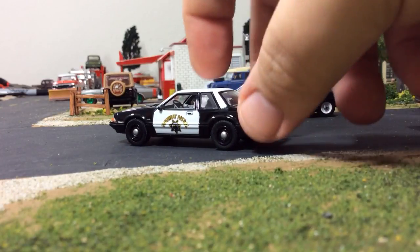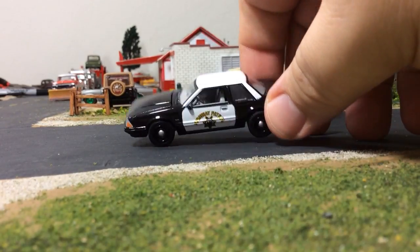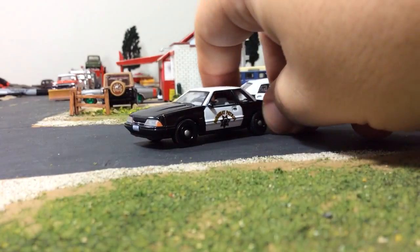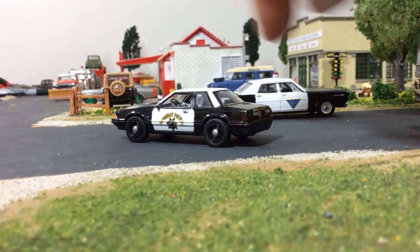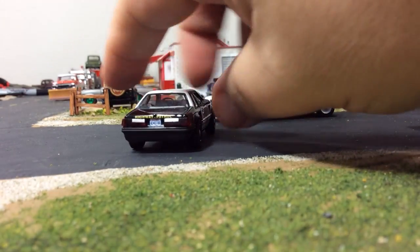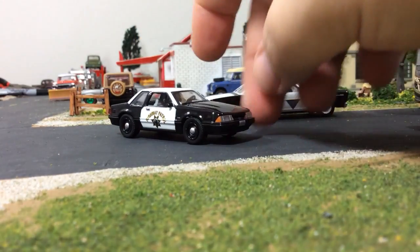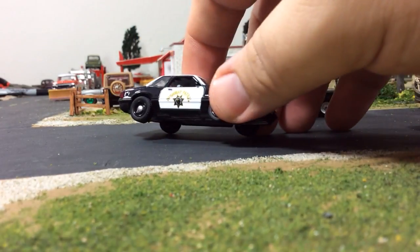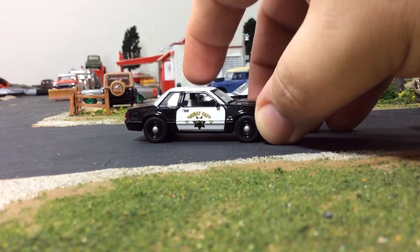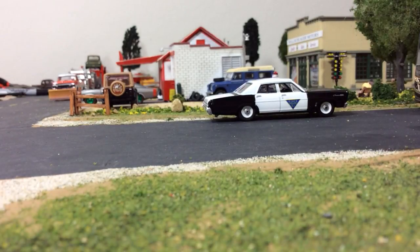This one is pretty dope. This is the California Highway Patrol. This is a pretty iconic livery. I think everybody knows the California Highway Patrol as the black and white. The one in the back here could almost pass for a California Highway Patrol. This one also has the transparent lensed headlights and taillights. All of these models will have that. This one features the black Steelies with the chrome hubcaps. Very cool little car. So I've got that one, which was a Hot Pursuit release.